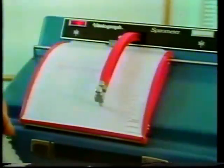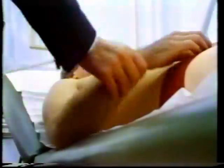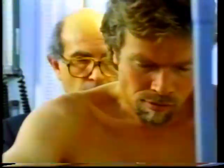Go on, blow, blow, blow. Next. Each crew member is put through a thorough medical examination. Deep breath. Out.